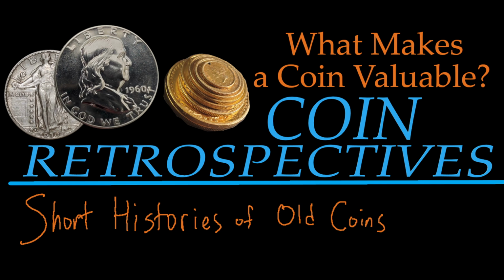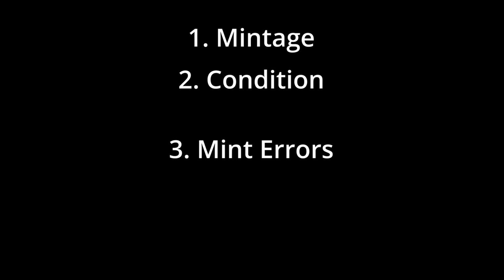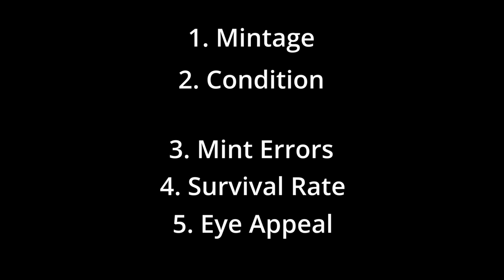Today, instead of a short history of an old coin, we're going to answer a question that I get fairly often. Exactly what makes a coin valuable? There are two main factors and three lesser factors that apply here. The two major ones are mintage and condition, and the lesser ones are mint errors, survival rate, and eye appeal/toning. Fortunately, the two main factors are easier to understand.